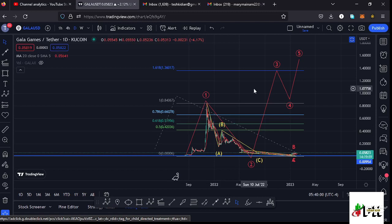So those are my short-term and long-term scenarios that I'm expecting to play out here on the Gala Games chart, and I'll be keeping you updated.